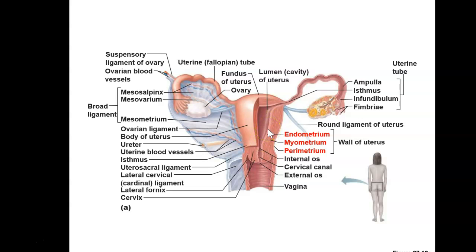And the endometrium contains connective tissue. It is made of 2 actual layers, the basal and the functional layer, and the functional layer is going to be the layer that actually gets thicker during the menstrual cycle, and then will slough off during menstruation. And we'll talk about that process in the next lecture video.